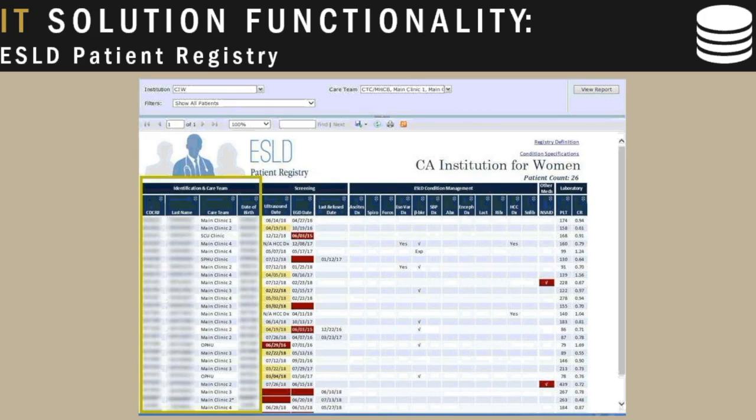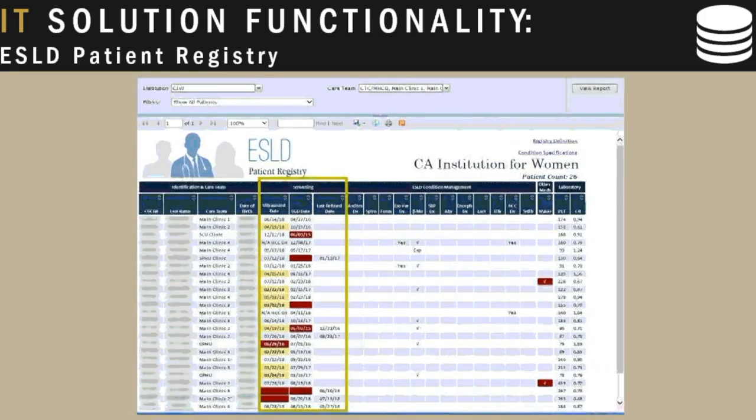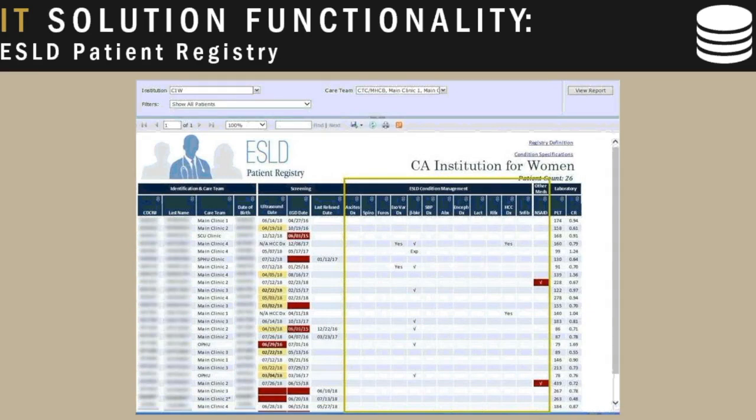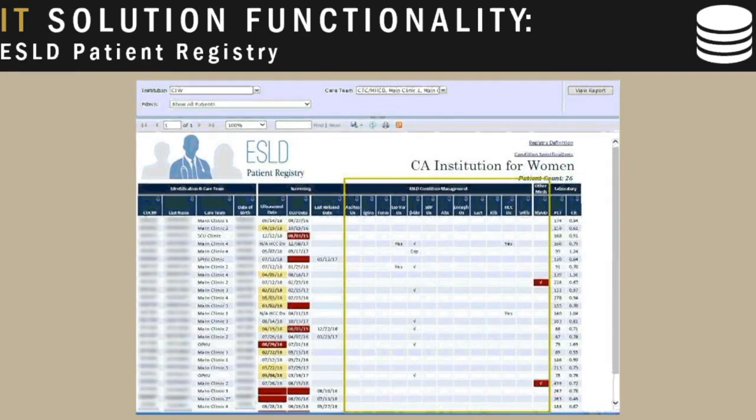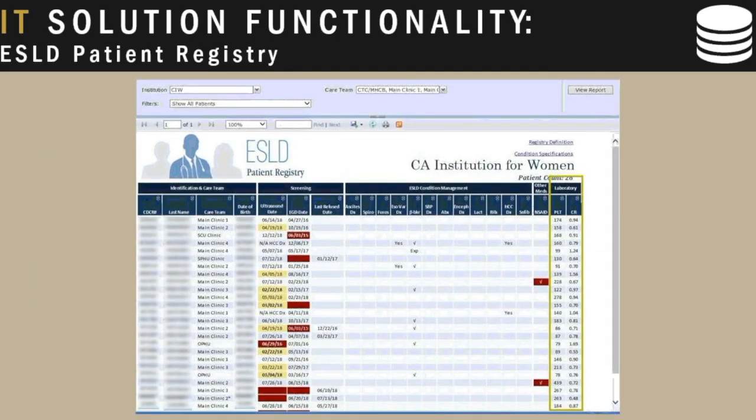So on the left, we have basic patient identification and housing information. Then we show the status of the 2 screening tests the patients need, ultrasounds and EGDs. Then we show factors related to management of the condition and various sub-conditions. And then we show their most recent platelet count and creatinine values on the right.